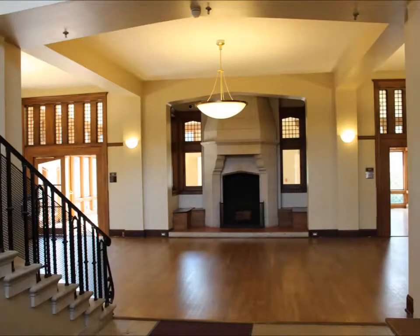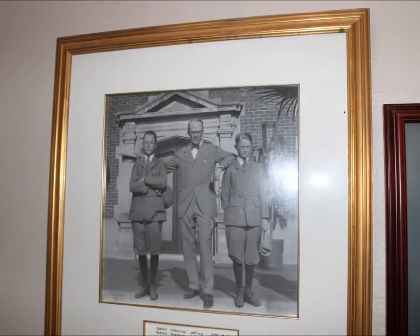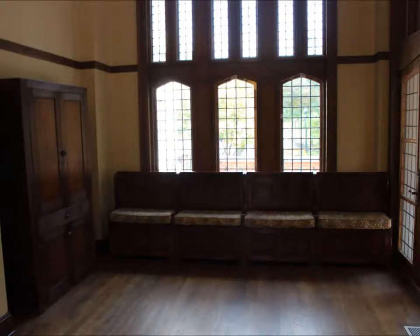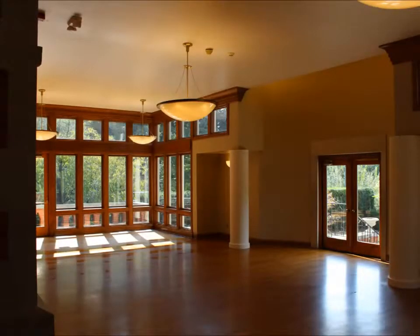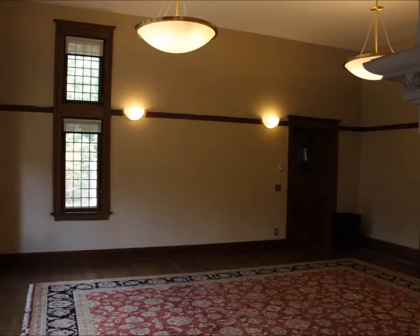As you walk in, this would have been their entranceway. The great room. The dining room with fireplace looking into the great room. The dining room with the door to the pantry.